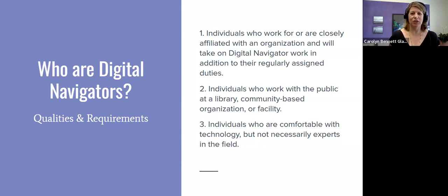So what I always say is, you don't need to know the back end of things. You don't need to know how to do high-level programming, but you do need to be familiar with the world of technology and open to the idea of learning something new about people's technology.